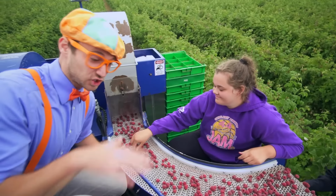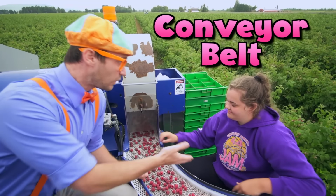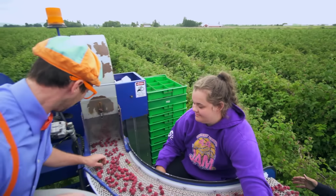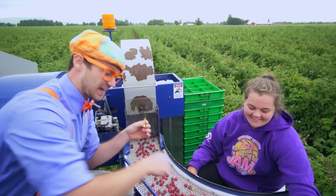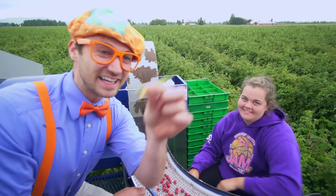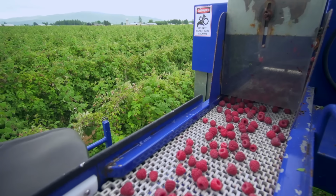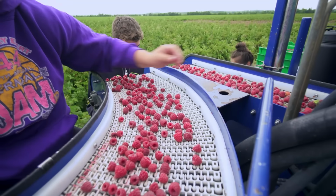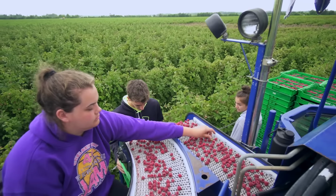The raspberries get shaken off the bushes, they arrive on these conveyor belts. So what do I do? I look at all the raspberries and pick off the bad ones. Whoa, like this one, right? Perfect. Okay, put that there and say goodbye to this. Bye-bye. There she goes. Picking off all the bad ones.